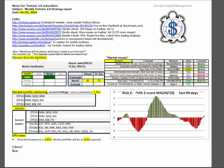2016. Markets in bullish normal conditions on an annual basis with weekly RSI 14. We are at the higher end of neutral, 61 out of 100. 10-day basis, higher end of neutral also with a 73 out of 100 score.